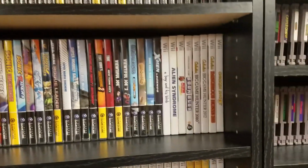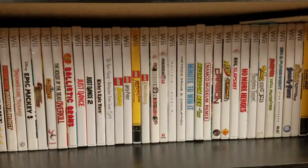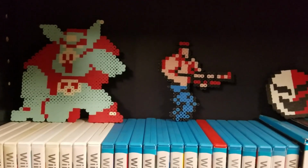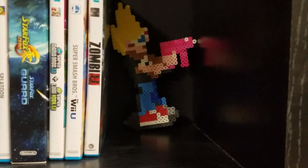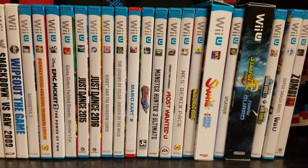Then that goes into our Wii games. Again, one more shelf of Wii. And moving down, those are some perler bead artwork that I got from Mega Dan. So we got Ganon, we got the guy from Contra, we got the Phantom, and then the one of the guys from Zombies Ate My Neighbors. And then we got a little more Wii games and the small Wii U collection.